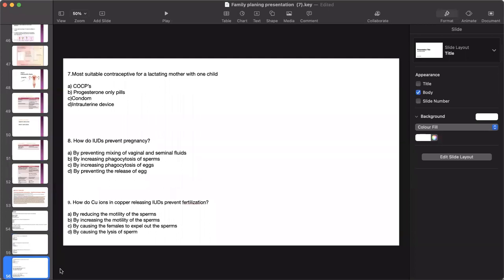So number 7, most suitable contraceptive for a lactating mother with one child is: A. Combined oral contraceptive pills, B. Progesterone only pills, C. Condom, D. Intrauterine devices. B. Progesterone only pills. No, it's D. It's intrauterine device. It's very safe for lactating mother.